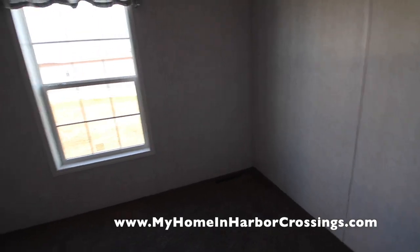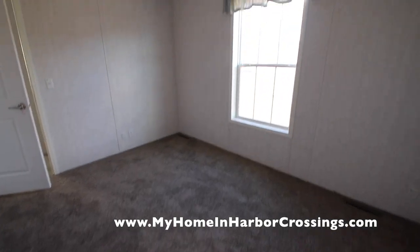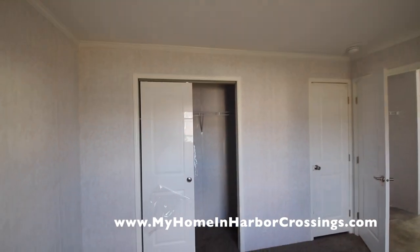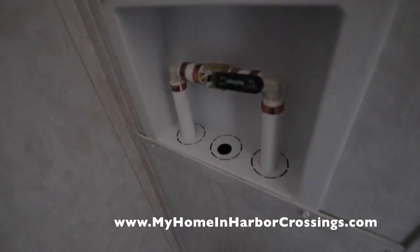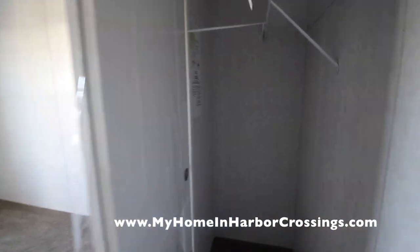And those are thermal pane windows, and they really keep out the cold, and they've got these beautiful little valances on the top. Here's the closet, and then the other door behind the bedroom door is the hot water heater. So here's the rack, and here's the main shutoff for the water in case of an emergency.